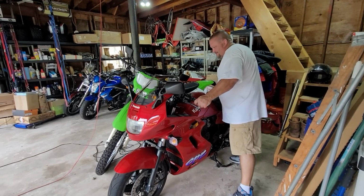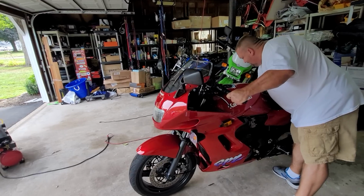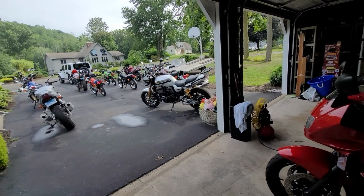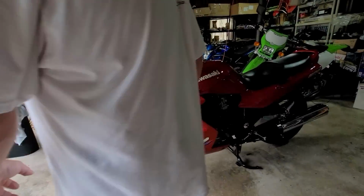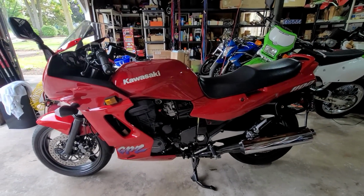But this would be, correct me if I'm wrong, classified as a sport touring bike, right? Yep. Like we talked about with the ZRX, the ZRX is kind of like a naked sport tourer, so to speak, or more of a standard riding position. This has the full fairing, a nice screen. The pegs are nice and low and underneath you, so you're not leaning forward.